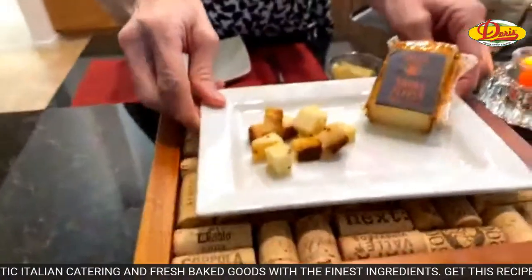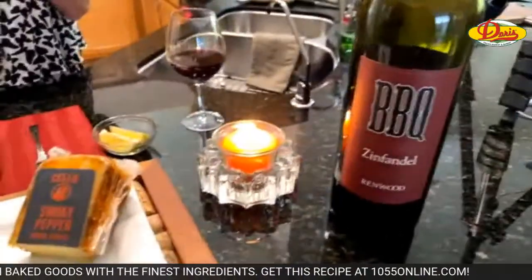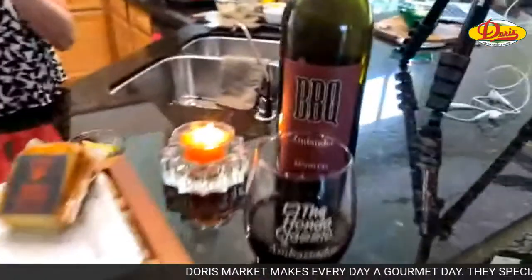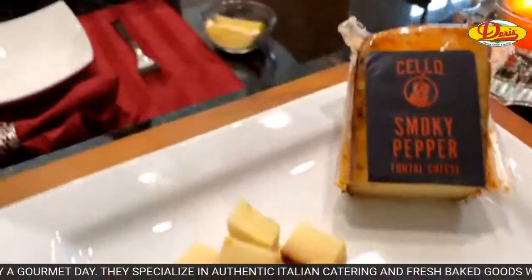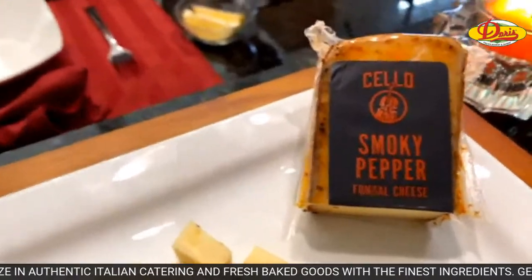Mm-hmm. Holy hell, that cheese is fantastic. Oh my gosh, you guys. And it's not spicy, it's smoky. And there's a difference. So if you're like, oh, I can't take the spicy heat, that is delicious. And it goes fantastic with the BBQ Zinfandel wine and the Honda Classic. Oh my gosh, I'm having another piece. All right, yeah. So everybody, if you want to go to Doris and get this, it looks like cello.